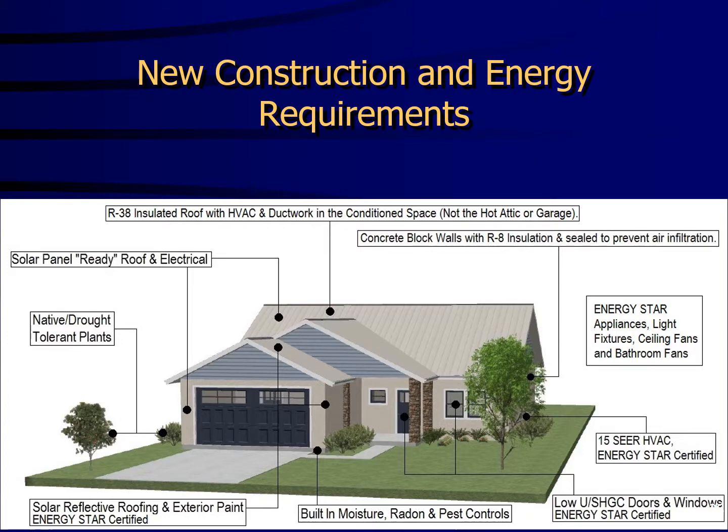Concrete block walls with at least a minimum of R8 insulation, and then more importantly, sealed to prevent airflow. How does that hurt us with the fire? What does reduced airflow to a well-established fire do? We're going to have more backdraft potential in the near future with the new building construction.